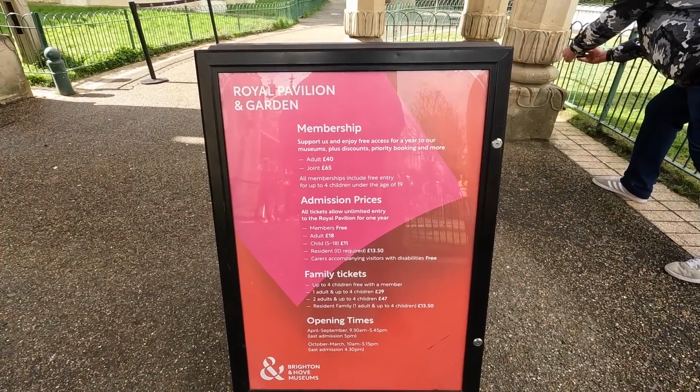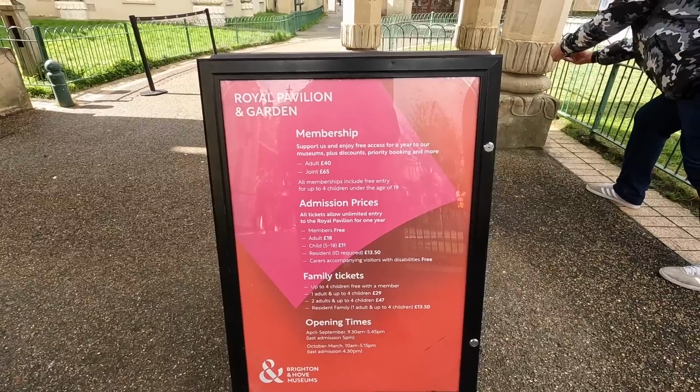So to get in, you can become a member, and it's £40, and then you come as many times as you want. If you're a local resident living here, it's £13.50. If you're visiting from outside of town, it is adults £18 and children aged 5 to 18, £11. You can spend all day in here. It's big enough, isn't it, to spend all day? Yeah, it's huge. I wonder if we've got a chip shop inside.